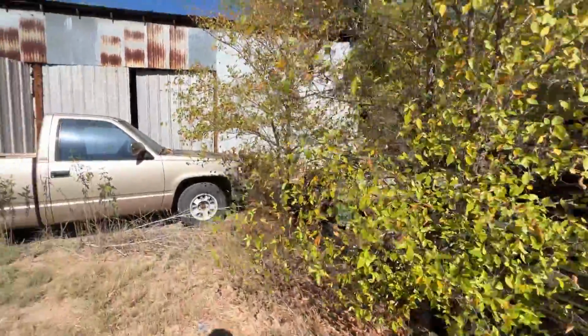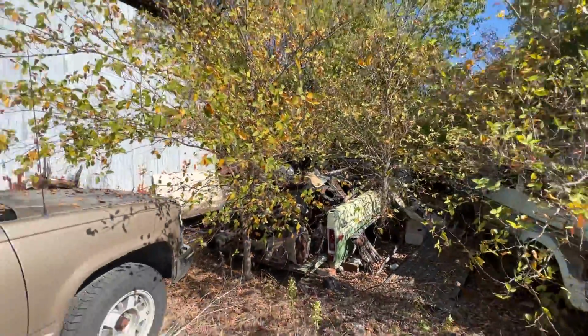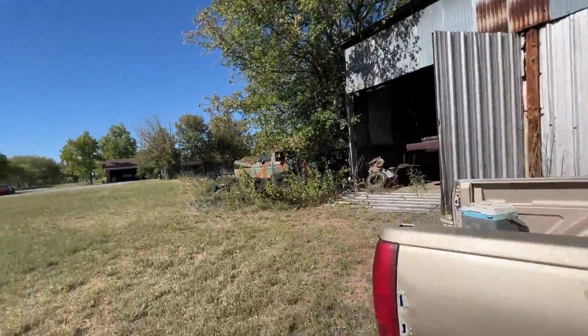Sometimes you just got to be patient and wait. Just wait outside the gate. The homeowner will be back eventually. It's a bunch of Ford trucks. Let's see what's inside the barn.